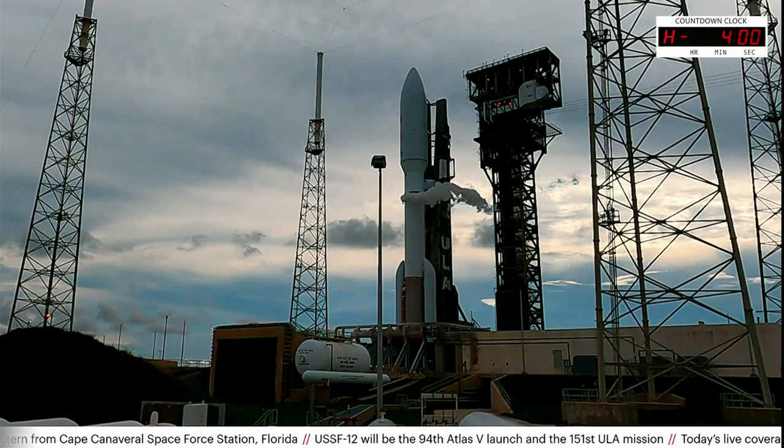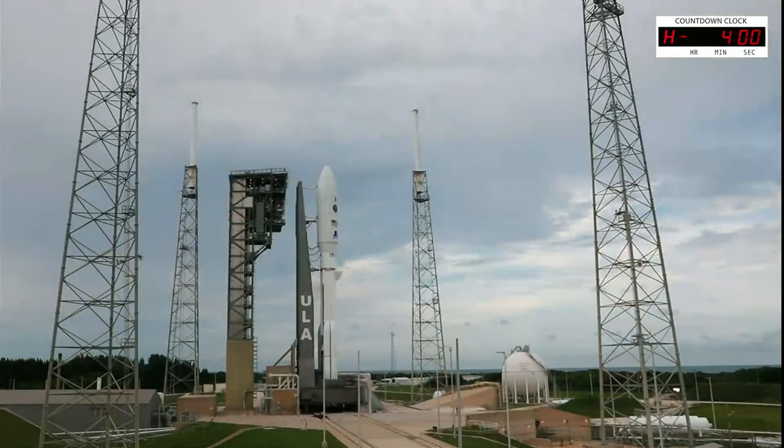The countdown clock is now at T-minus 4 minutes and holding. You're seeing views now from Complex 41 of the Atlas V rocket, fully loaded with its propellants, awaiting an opportunity to lift off this evening. The launch window opens in about 8 minutes, at 6 p.m. Eastern Time, and runs until 8 p.m. Eastern Time.